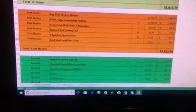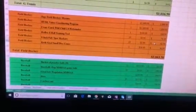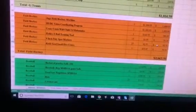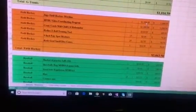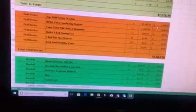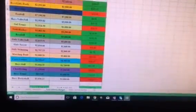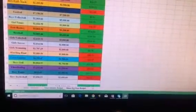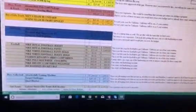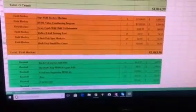Then next we will look at field hockey. Field hockey, there were some things that I had to cut. The things that I approved, though, was the Jugs field hockey machine. This was a high-priced item at $1,500. But their budget this year was $3,200, so they still ended up being under that budget. So with that, I approved it because they had the money in their budget for it.